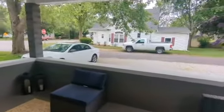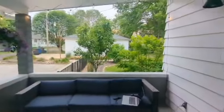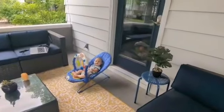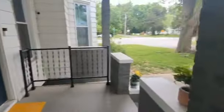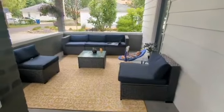And here is the after of our porch. Got all of our stuff done. There's baby. Hi, Jace. Hello. But yes, we love it out here. We spend a lot of time out here. It's been really great. So we're happy. Happy, happy, happy.